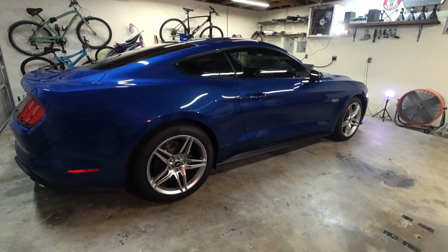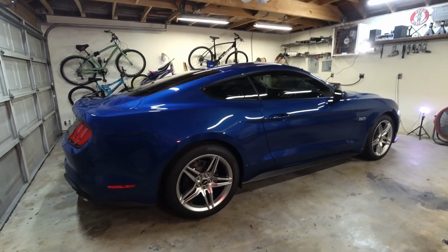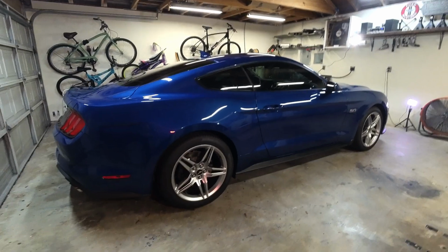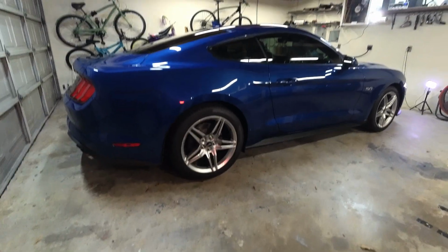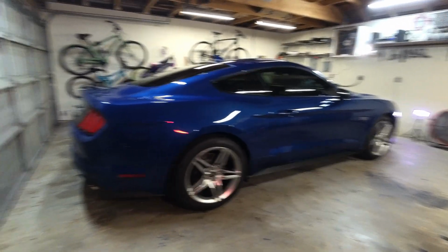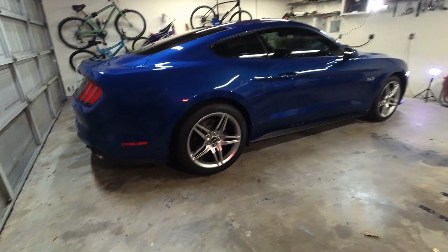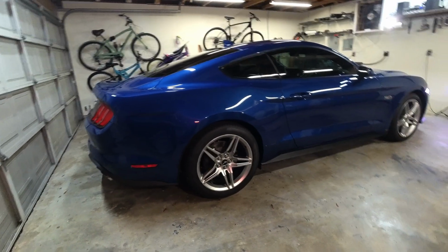So yeah, this right here is a custom order 2022 Ford Mustang GT 6-speed PP1 301A with the optional forged wheels. So that's it. That's all the options. Also, obviously, spoiler delete over there. So don't worry, there are no spoilers in this video, ladies and gentlemen.